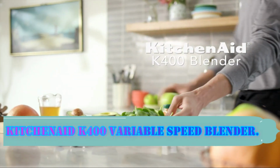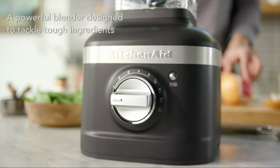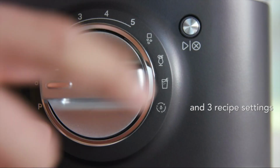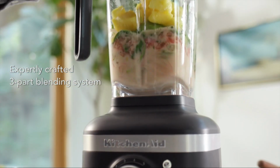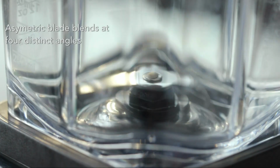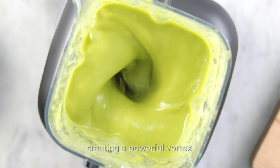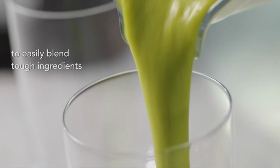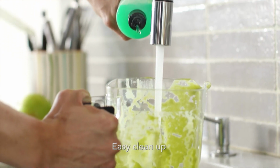Number 5. KITCHENAID K400 Variable Speed Blender. KITCHENAID has been the leader in commercial blenders for more than 100 years. With a heritage for blending excellence, KITCHENAID brings expertise to your kitchen and living space. The KITCHENAID K400 blender features a 56-oz jar and a 16-oz jar that are perfect for blending drinks, sauces, and more. The unique blending jar design creates a vortex, while the asymmetric blade whips and chops food as it blends.